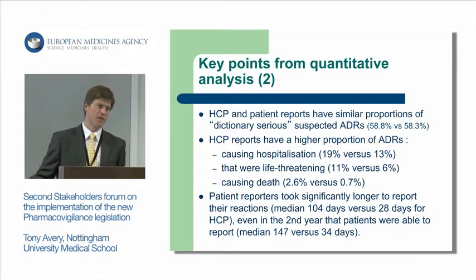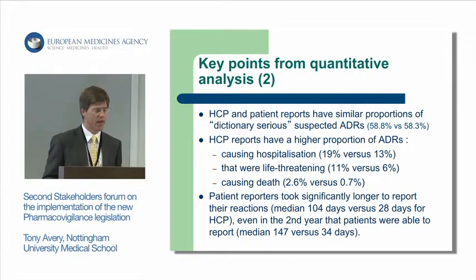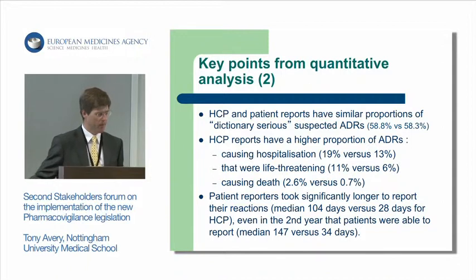Interestingly, and there was some debate about this beforehand, both healthcare professional and patient reports had similar proportions of reactions that were judged as dictionary serious, in other words, considered serious by the MHRA, and a fairly high percentage there, almost 60%. Healthcare professional reports had a higher proportion of ADRs that caused hospitalisation, were life-threatening, or caused death.